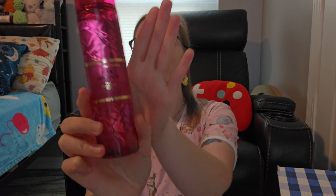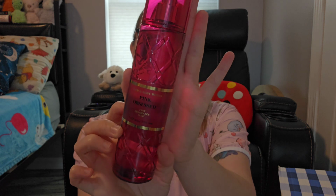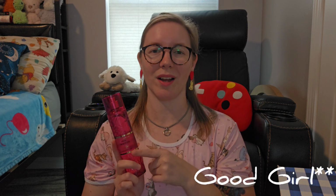Pink is the Pink Obsessed Fine Fragrance Mist. This one I got because, which one is this? This one says that the fragrance notes are blushing jasmine, cashmere praline, and vanilla bourbon. I think the people were saying that this one is a dupe for Product Paradox, which I have and I love it. So I was like, that'd be really fun if this is a more affordable, everyday thing I can wear.